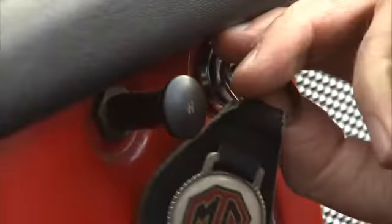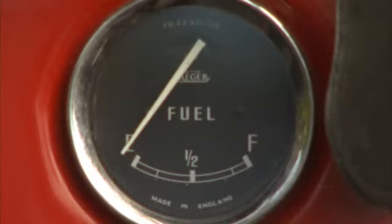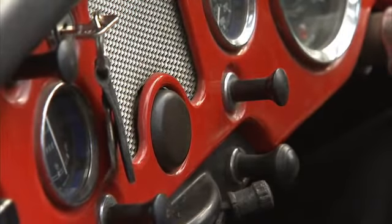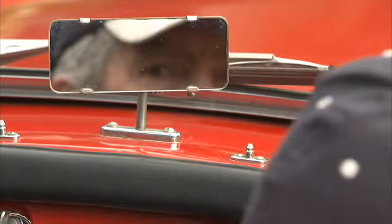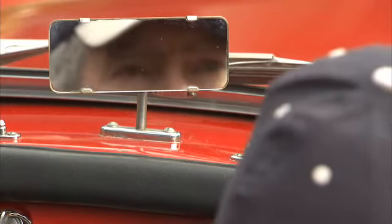Simple driver comforts, necessary instrumentation, direct controls and a tight squeeze. And when we say tight squeeze, we mean it. If you are over 6 feet tall or you have shoulders wider than your average English aristocrat, you won't have much fun driving or extracting yourself from this roadster.